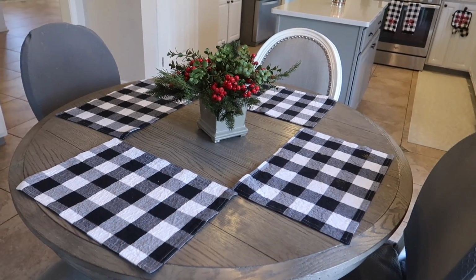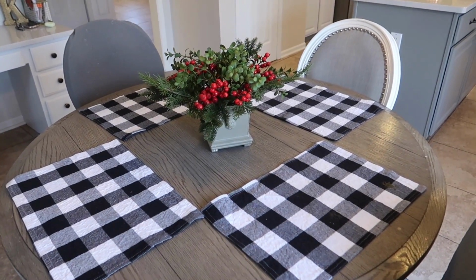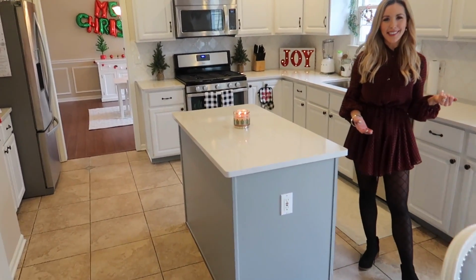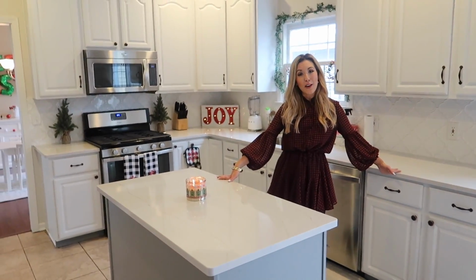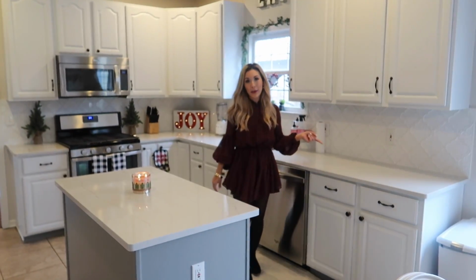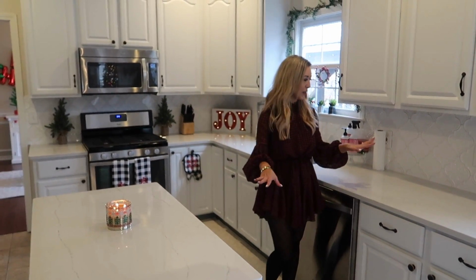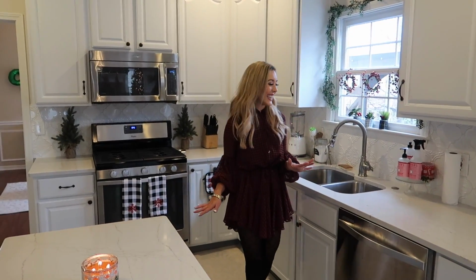And I love these black and white buffalo plaid placemats. Those were another Amazon find, but I feel like they just kind of help pop. I use them for Halloween too, or like fall decor. So versatile for many seasons. And if you haven't seen a house tour video in a while, we did change the countertops and the backsplash in our kitchen this spring. So relatively new. It was my first year decorating for Christmas with sort of the all white backdrop, and I really love it. I'm so happy that we did this.